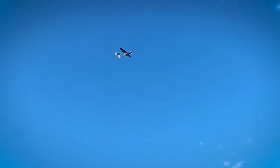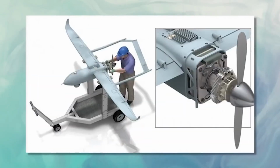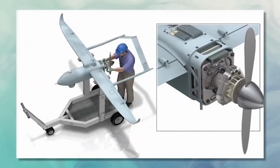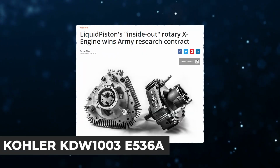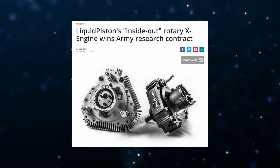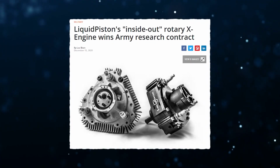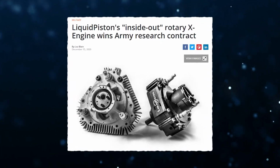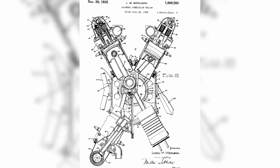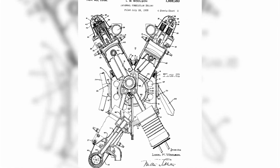According to Liquid Piston, these figures contrast favorably with the 18.8 kilowatt and 63 newton meter peak outputs of the Kohler KDW1003 E536A, a diesel that is more than 4 times heavier and about 5 times larger physically than the XDS 210. Furthermore, the rotor and shaft are the only 2 main moving components of the XDS architecture.